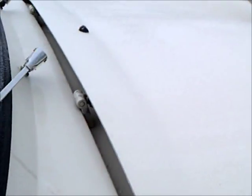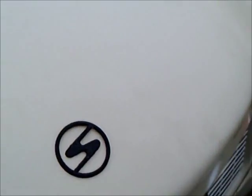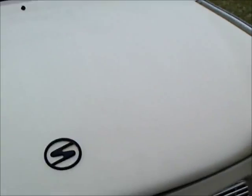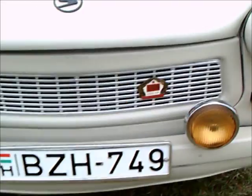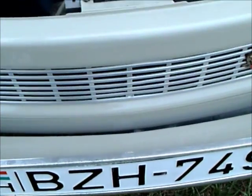Now there's dew on the car. That's why it appears so grainy. This is kind of early in the morning. The hood is remarkably light, as you can imagine.